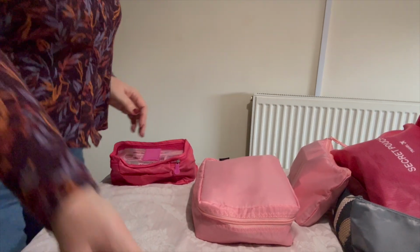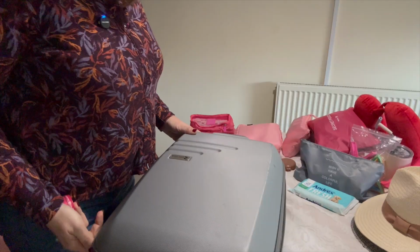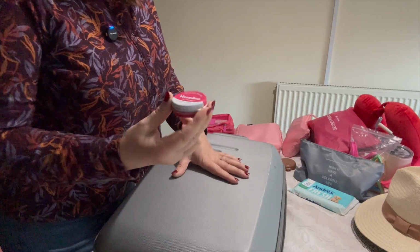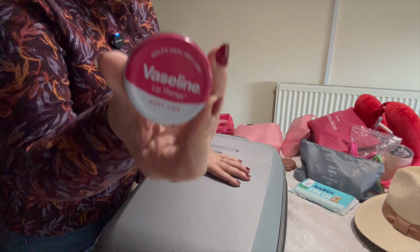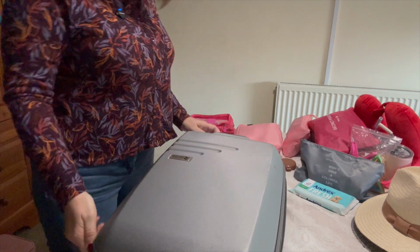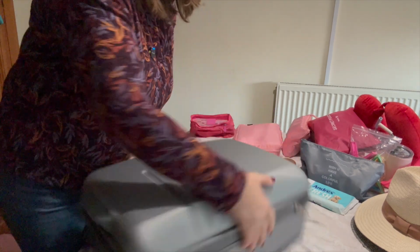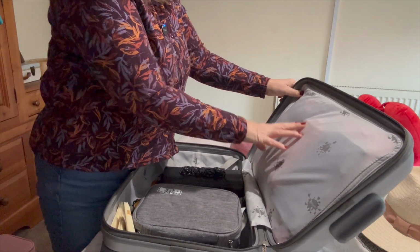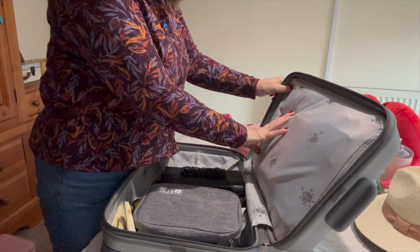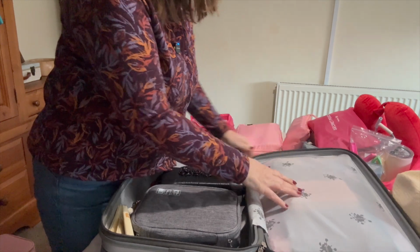And in my suitcase, in my hand luggage, let me show you, this is my lip gloss, the moisturiser I'm taking, Vaseline Rosy Lips. I shall put that in my handbag and have that on the plane. And in my hand luggage, in that compartment, I've got an outfit for the day in the Caribbean, an outfit for the evening, a pair of sandals and a little bag.